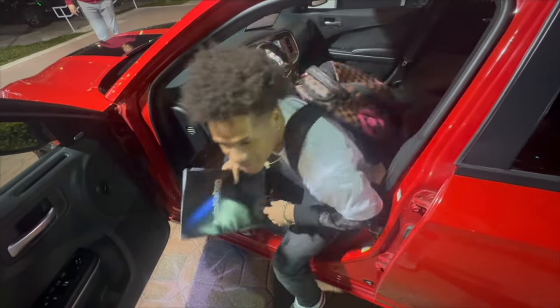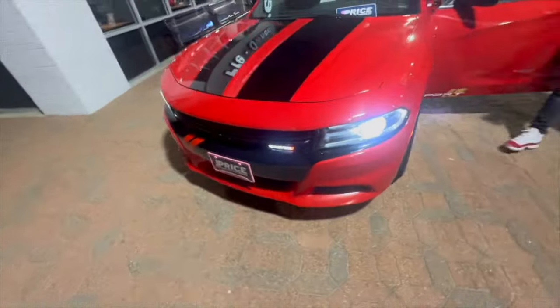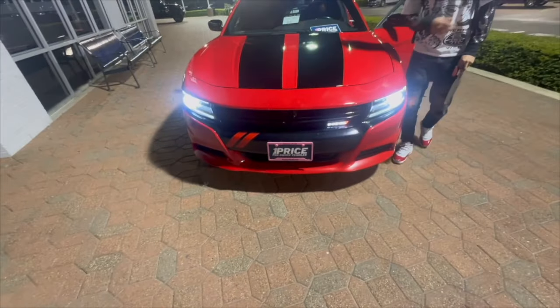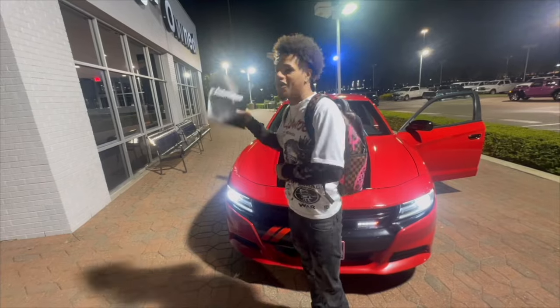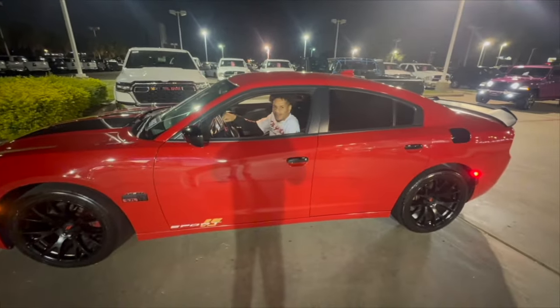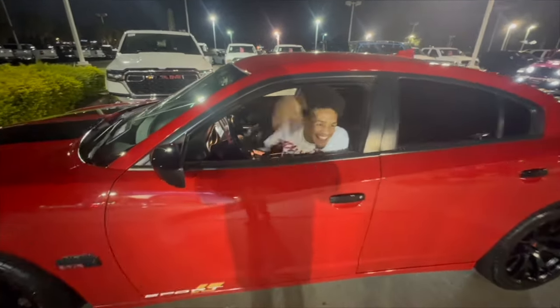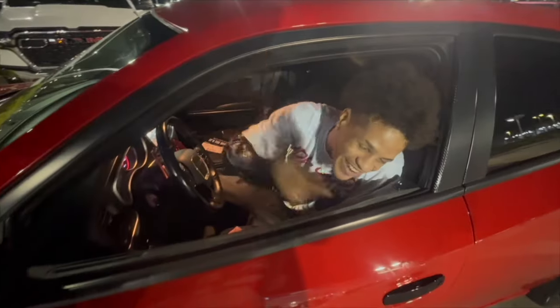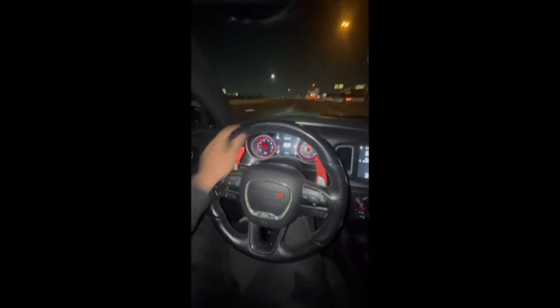Bumper changed already. Look at the bumper. We go and get the black bumper real quick. It's gonna be a big project. Y'all already know how we do with the cars, man. Y'all wanna hear how that sound? Y'all see we whipping the RT Daytona, man. Y'all stay tuned. Y'all gotta hear this, man.